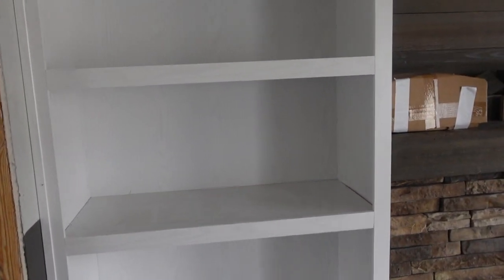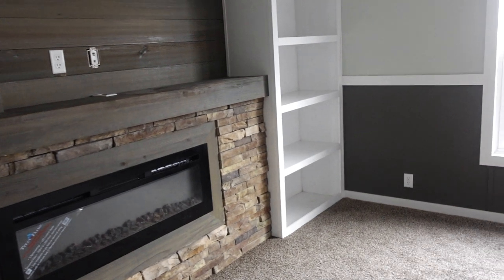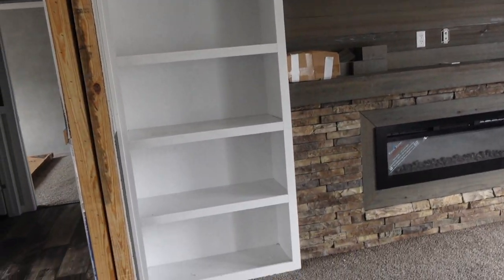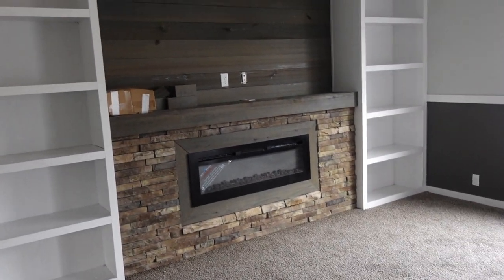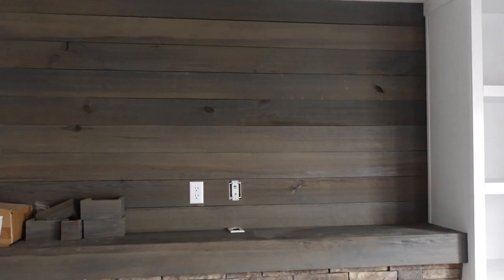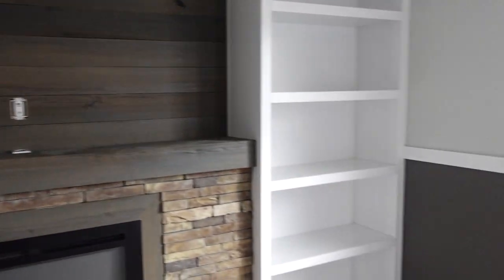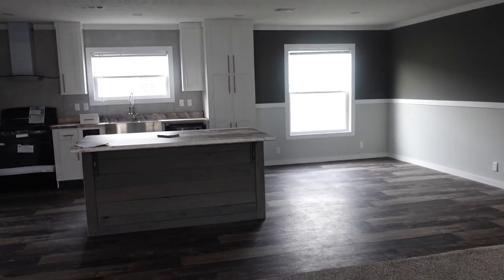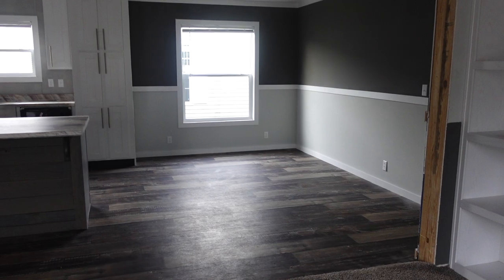So you've got the built-ins on either side. Lots of shelves, 1, 2, 3, 4, 5 shelves on either side. You've got a nice mantle over your fireplace, and then you got space for a huge TV above the mantle. Really nice. You got 2 windows in this living room, and you got lots of space in here. Pretty awesome. So from the living room, you've got all of this area as your dining room.